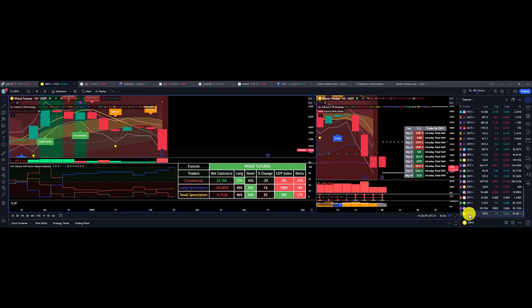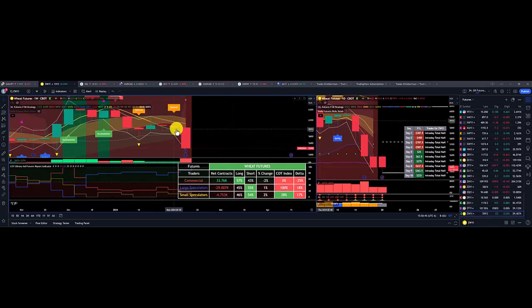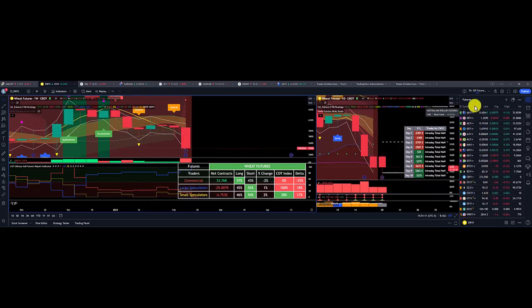Wheat also moved to the downside after a major upthrust on Monday of the previous week. Last week started its overall move, a little bit different from this week. It's overall price action to the upside. This one just collapsed. So this is the futures week in review.